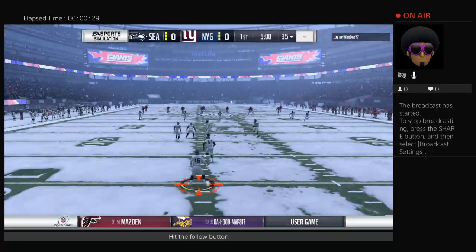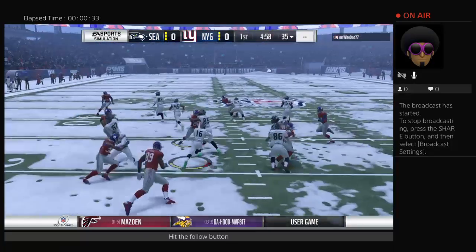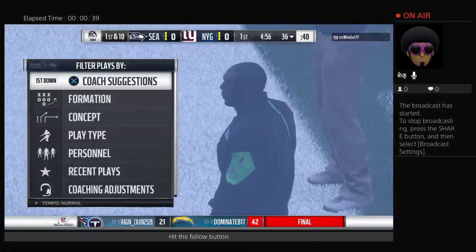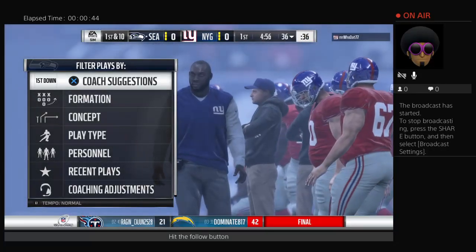Ahead, we'll decide the second entrant to next week's NFC title game, as we've got a great one in store between the Seattle Seahawks and the New York Giants.